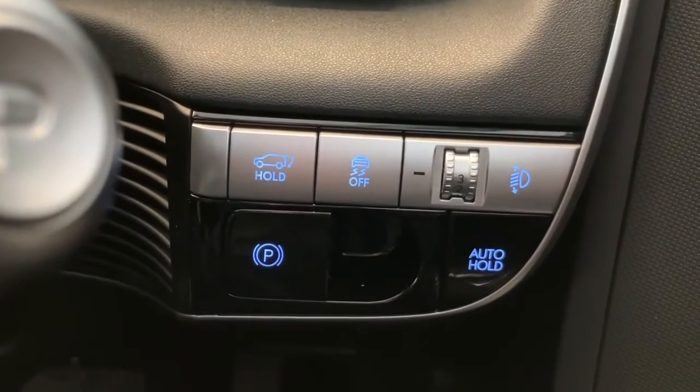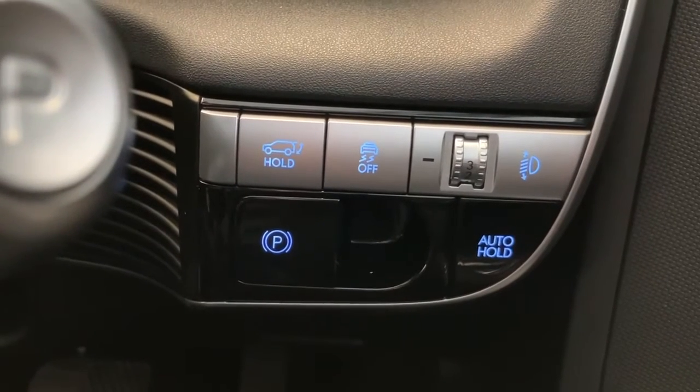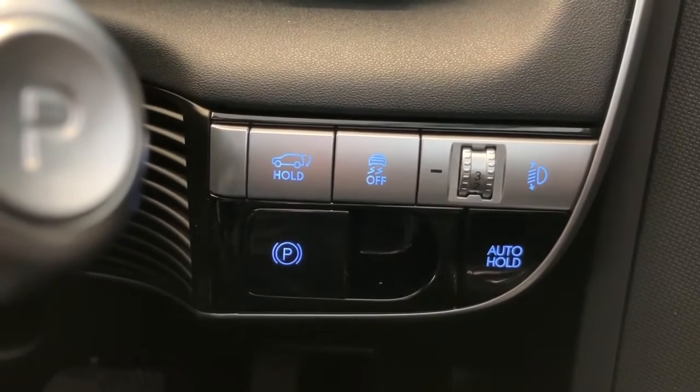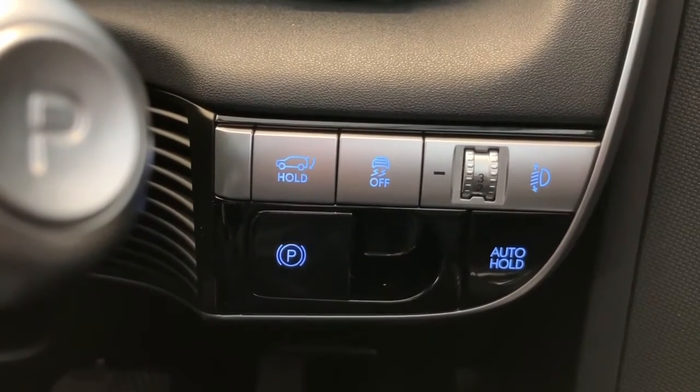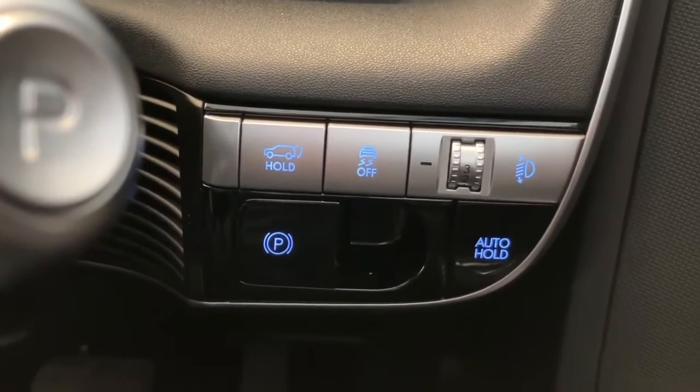So you've got your auto hold, which will hold the front brakes. You've got your park brake, the electronic park brake. You've got your headlamp adjuster switch, which is the top one on the right hand side. Your traction control is the one in the middle, and then your power tailgate button as well, to be able to open the tailgate just remotely from inside the car.